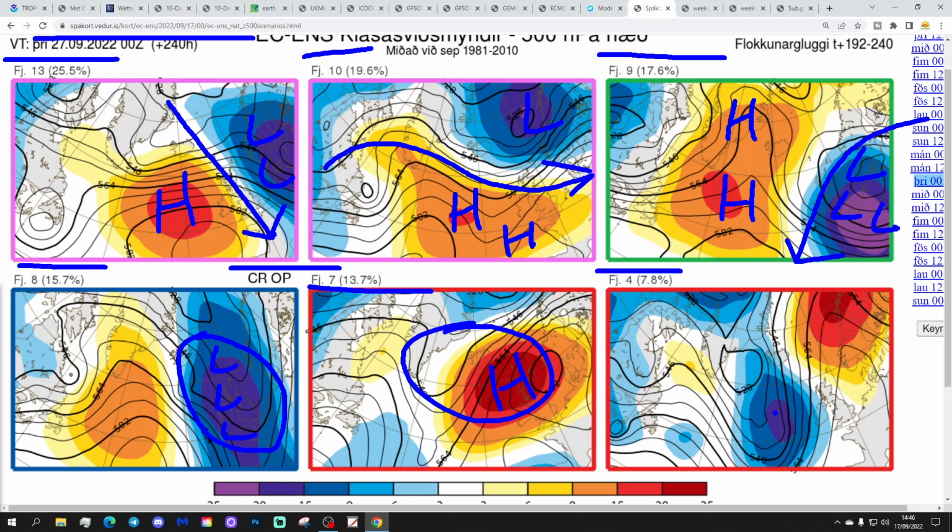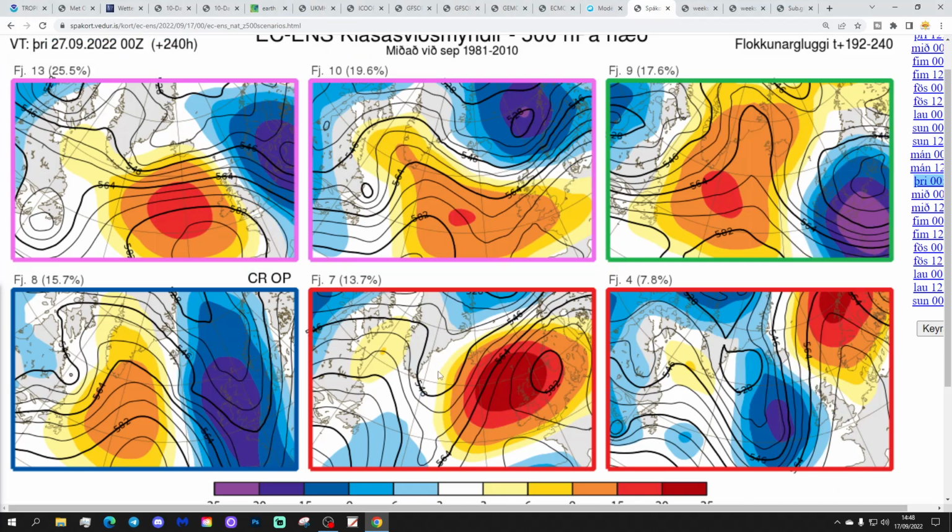And then we've got 4 with low pressure out to our west, high pressure over Scandinavia, and so that will draw up wind from a quite warm southerly direction. Most of those options do look a little bit more changeable, I have to say, than the GFS is showing, and probably a little bit cooler as well.